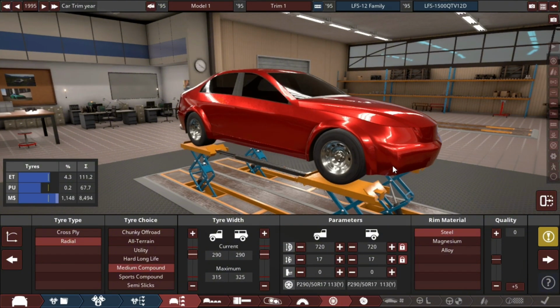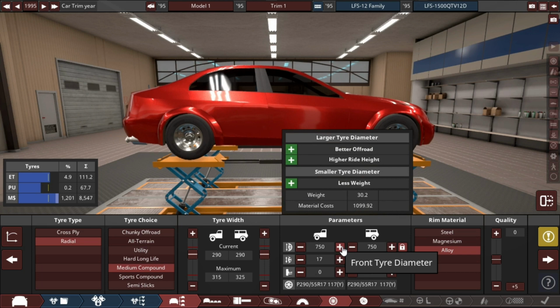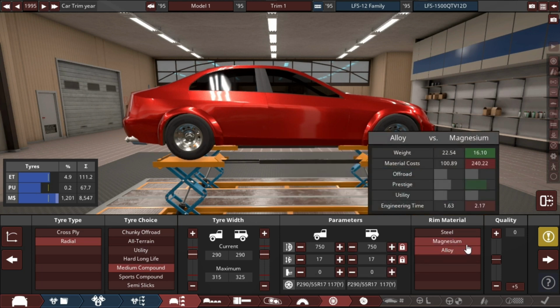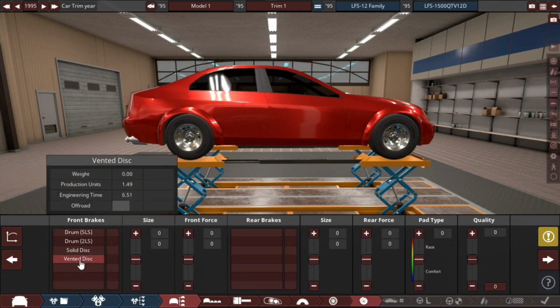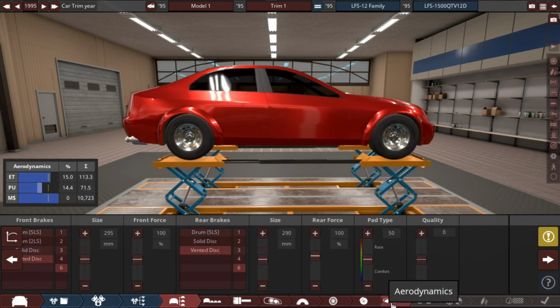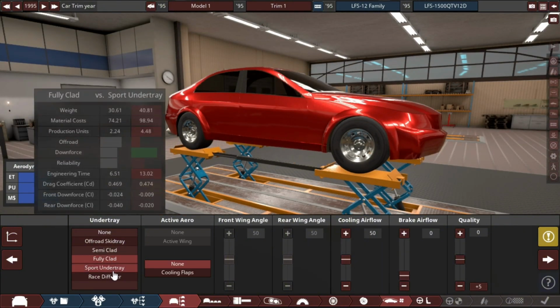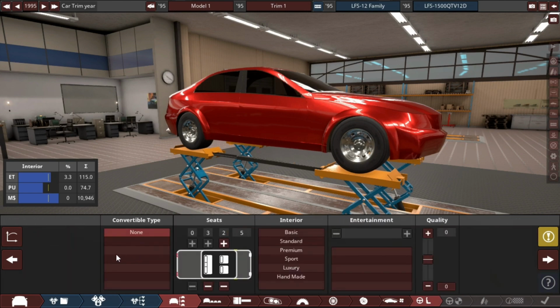And bigger tires, because it's a lot of power, it's 1500 horsepower. Alloy rims, just big chunky, meaty tires. Medium compound, because medium compound's a comfort one, I think. Vented discs, 6 pistons all around, because we need braking power. I think we're going to go to a fully clad underneath. We don't really need a race diffuser.